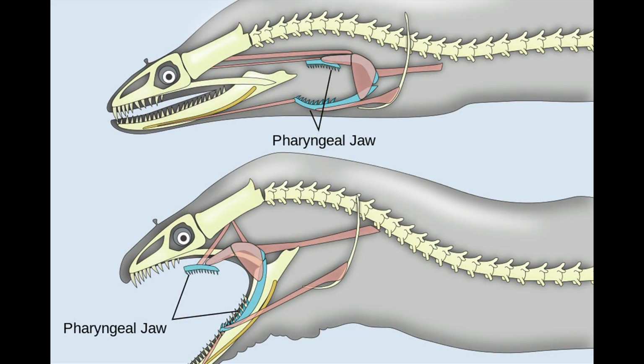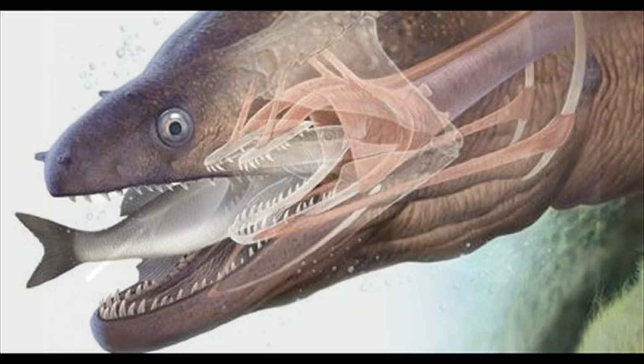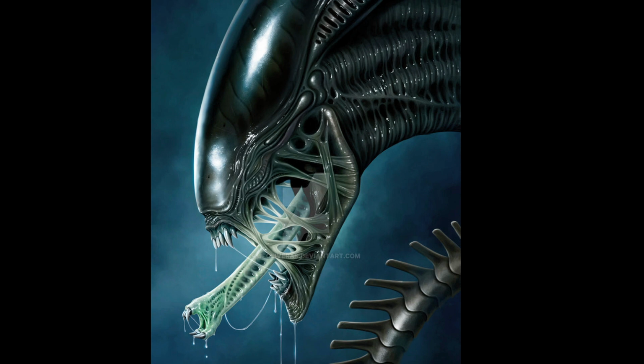I hope they do not have a pharyngeal jaw. That's a second set of jaws with teeth, like the moray eel has. I understand that that's where the directors got the idea for the alien creature in The Alien.